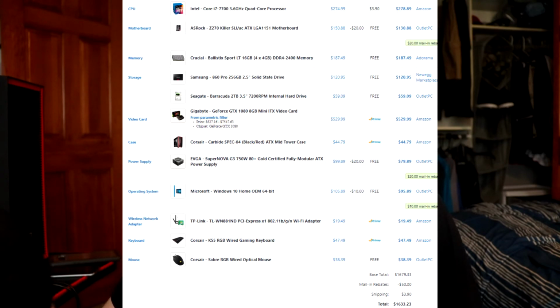Then finally we have the Alienware PC, which was $1,758. It had an i7-7700, 16GB of RAM, a 2TB HDD, and a 256GB SSD, and it had a GTX 1080. And the PC comparable to it was $1,663.12, which is about a $95 difference.